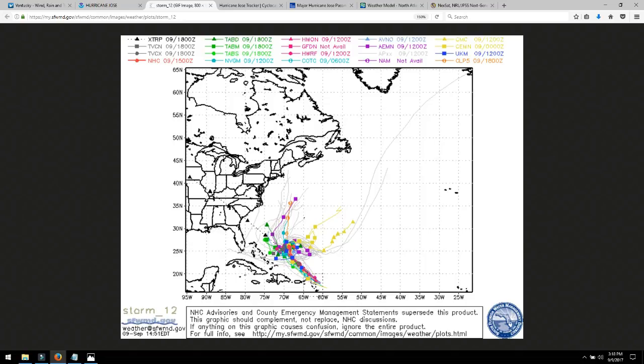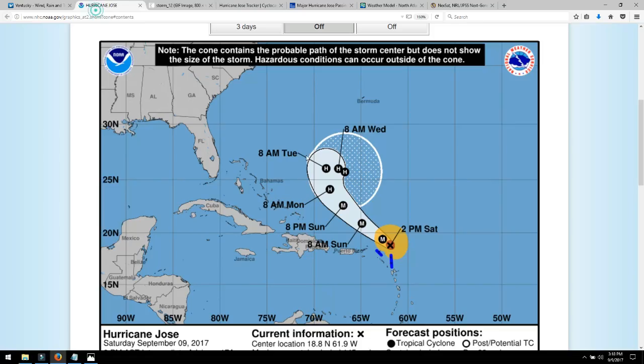Now, one concern I have is the loop we're talking about. If it were to come up and do this loop and then come south again, that's when it could start strengthening again, when it gets south into the warm water. So, back to this chart here.